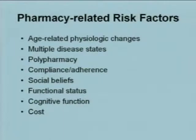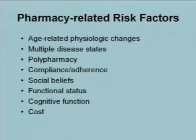Functional and cognitive function, as always with any medication, you want to not limit the patient's ADLs, activities of daily living. Some medications do have the ability to do that, especially in this population, which tends to be a little bit more sensitive to the reactions of the medications. And cost is another risk factor. Considering that this population usually is on a limited income, cost is always an issue when it comes to their medications.